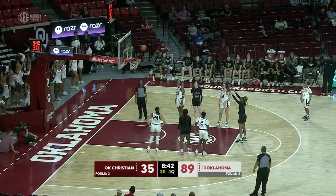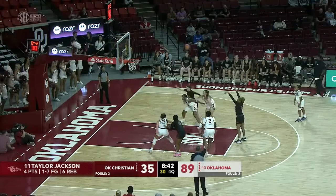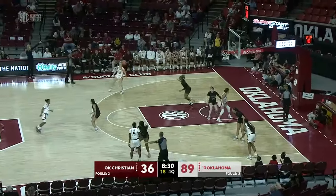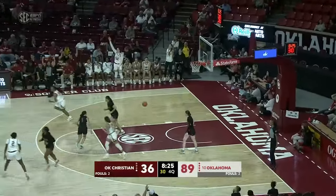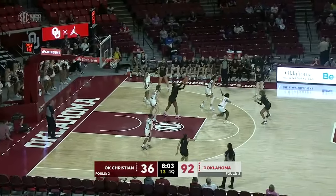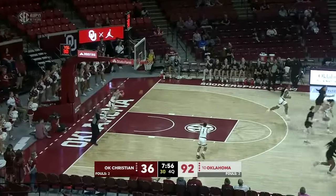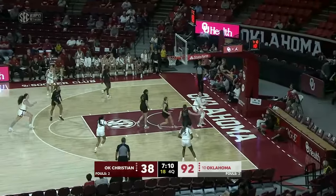Left-handed energy and rebounds is what she provides this team. Energizer bunny type players, and expect her to do some big things for Coach Brown. Just love to play off that high post. Verhulst lines up another from deep and hits it again. How easy does that look? Taylor Jackson, that's a 2 that rims in. Culleton from Beers.